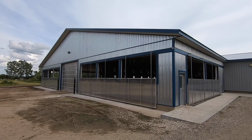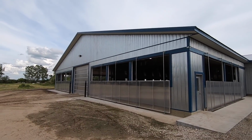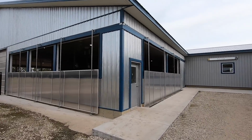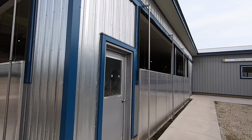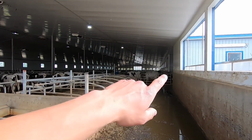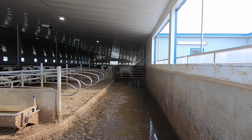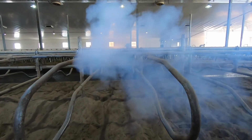So this is the main cow barn. It's tunnel ventilated. That's why there's so many big panels that open up at the front here. If we walk in here, all the way at the back of the barn there, there's 10 exhaust fans, and that's supposed to pull all the air straight through right to the back of the barn.